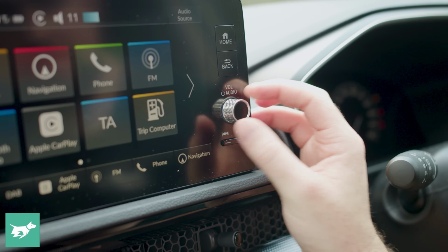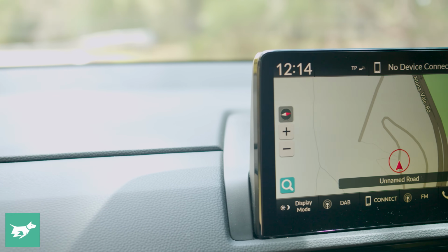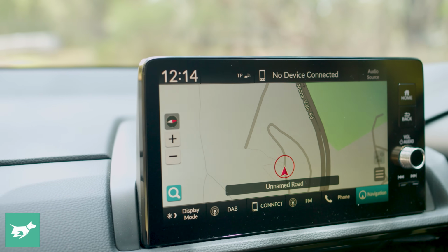It's clicky and it goes into place, and you don't have to think about what you're doing. You're not fiddling with a touchscreen. You're not swiping up or swiping down. It just works how it's supposed to. And I find that really rewarding when I'm using this car every day.